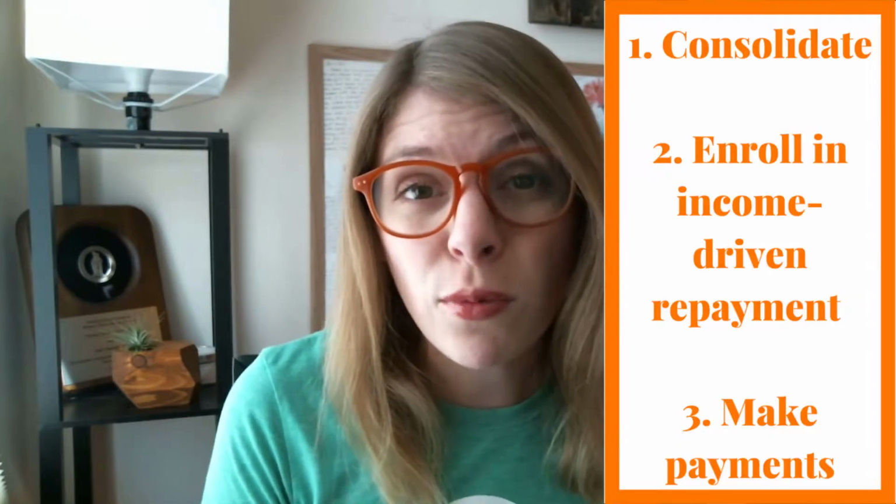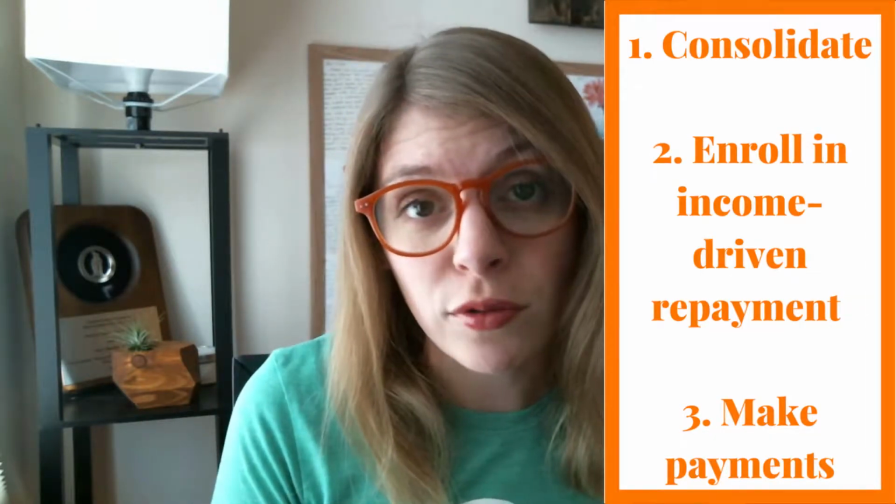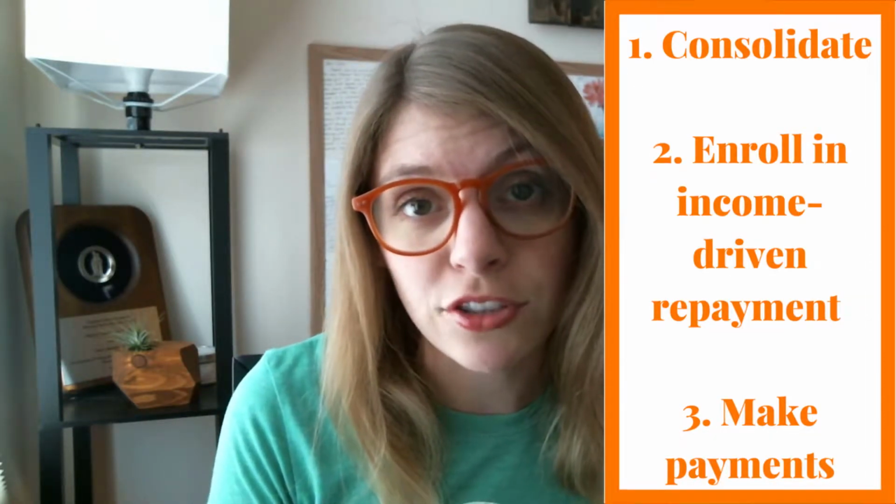If this is the route you're planning to go, here's the most efficient way to get it done. The first thing you want to do is consolidate all your federal loans into a direct consolidation loan right now. The reason you want to do this now is because if you wait and do this later, you'll cancel out any eligible payments you've already made. That means if you do it 1 year after starting residency and you made 10 eligible payments, all 10 of those eligible payments disappear and you have to start over with your 120.